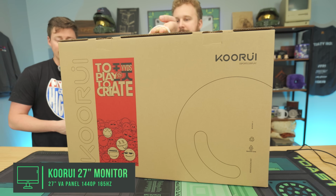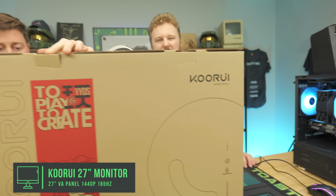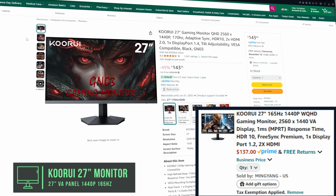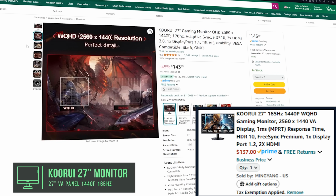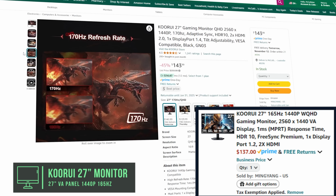Next up, we got a Koorui monitor, which is another brand that we bought quite a bit here. This is the GN03, easy name. So yeah, this one is 165 hertz, so actually going back a little bit in terms of the refresh rate, 1440p. It is a VA panel, which for those who don't know, they don't really make TN panels much anymore because technology's improved a lot recently with that.